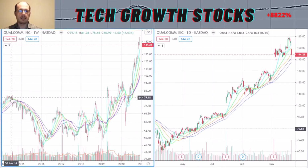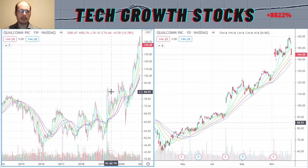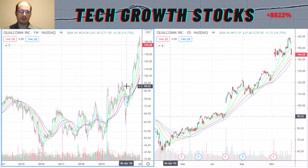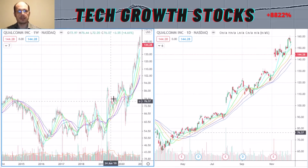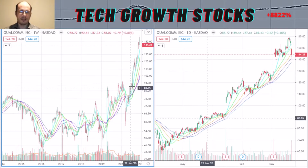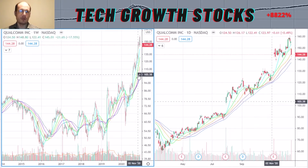And as you can see, we have been moving sideways from, let's say, June 2014 until this year, July. We had a longer term sideways consolidation phase, and this year in July we could break out of that multi-year consolidation and trade strongly to the upside and form a nice and new uptrend.